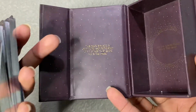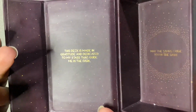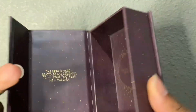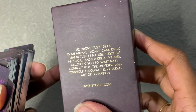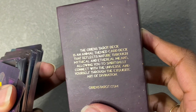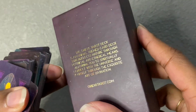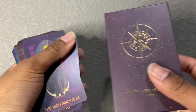This is what it says on the inside of the box. This box is made in gratitude and dedicated to my stars that guide me in the dark. On the right side, may the stars guide you in the dark. And then the back, you have everything else that she's explaining. The Oriens Tarot deck is an animal themed card deck that reflects nature through mythical and ethereal means, allowing you to spiritually connect with the universe and yourself through the exquisite art of divination. I feel like I opened a portal bringing this into my home. I'm unhappy. I am unhappy, you hear me?